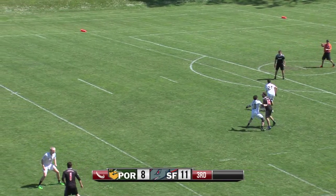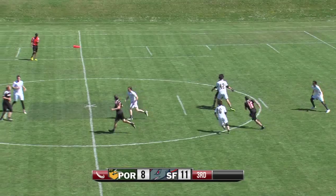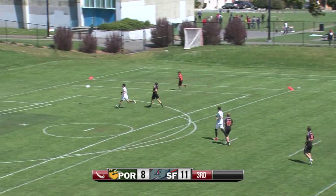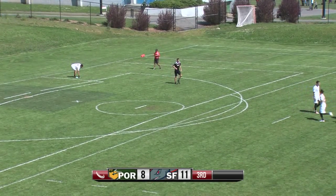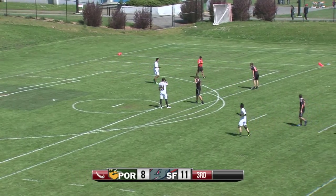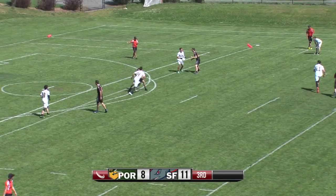There's an instant double team on Jaeger. Drops off. Finds Dryden. Bryden takes off deep. Ooh, he's going to look for it. It's too much. Not a bad look. Dogfish going for that end zone. Bryden's got a lot of speed, but he couldn't track that one down. Portland going into the wind now.